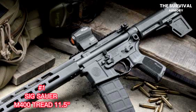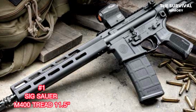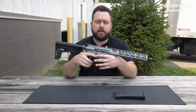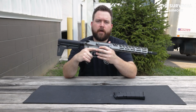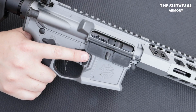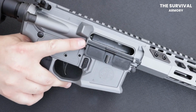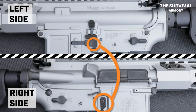And coming in at number one on our list is the Sig Sauer M400 Tread Blade. Introducing the Tread from Sig Sauer. It brings all the features, all the freedom, and none of the compromises. The Tread is engineered to deliver exceptional quality, performance, and come standard with the most sought-after features for today's AR platform rifles. Let's take a look at some of the specs.